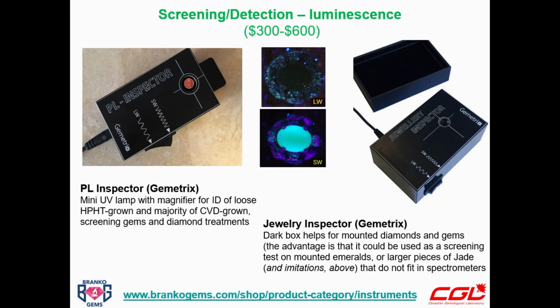So, what am I showing here? I'm showing a basically mini UV lamp called a pea inspector, or a little bit larger one. You can see here a difference. This is battery operated. So what we can do with these instruments, as you can see here, this is my pink diamond that is treated because it has orange fluorescence. You can make a picture through this little window, it's a magnifier.